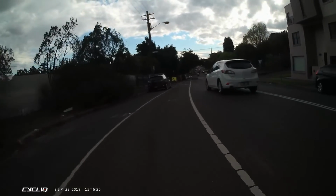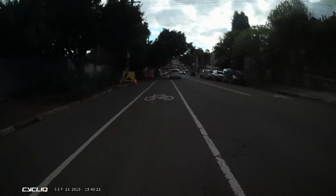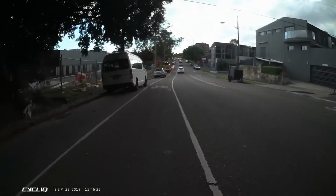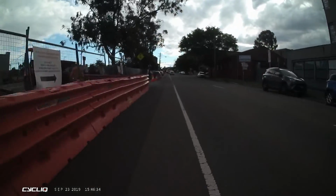And here's some bonus footage. Just watch this car as it goes around the corner. Look at that. This is the lady we saw earlier on, who was sitting in the bike lane up at this intersection. And I had a look at the rear footage as well, and she seemed to be wandering around the lanes as she was coming up the road.